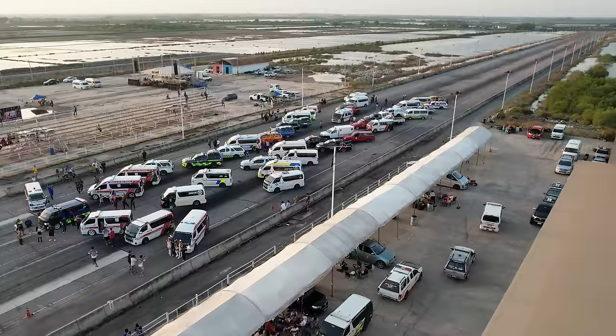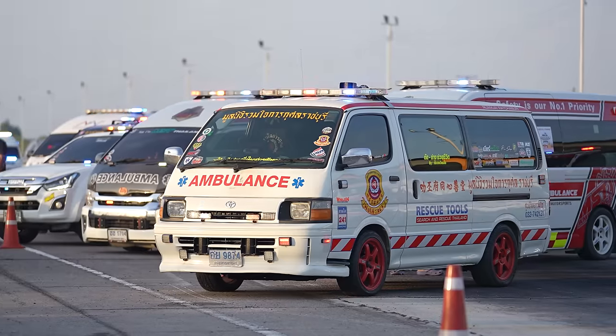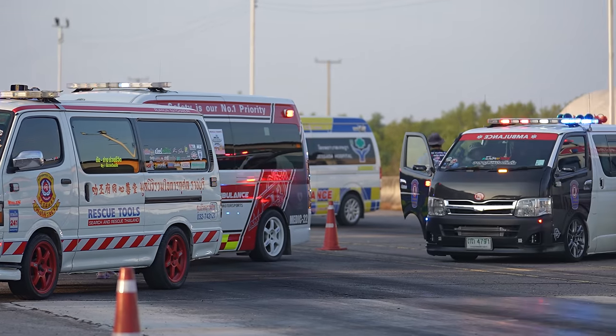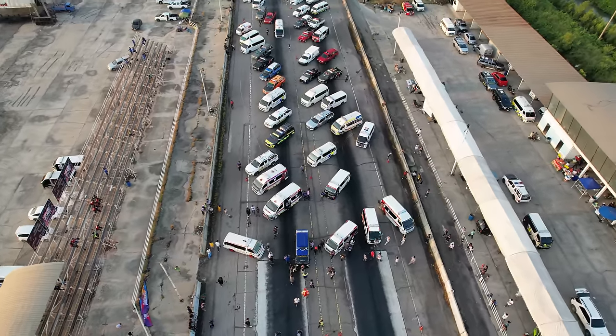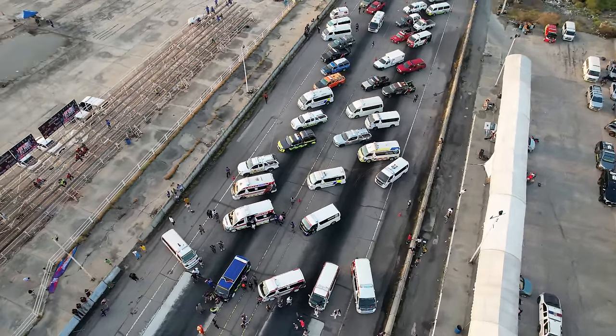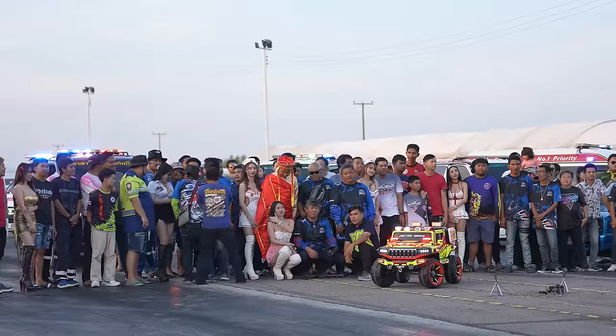With qualifying officially over, it's time for the photo op. We have taken all the ambulances and the rescue trucks, parked up here on the drag strip for a photo shoot because we can. And how cool is this? Again, this is a quarter mile drag event that you will only see here in the country of Thailand.